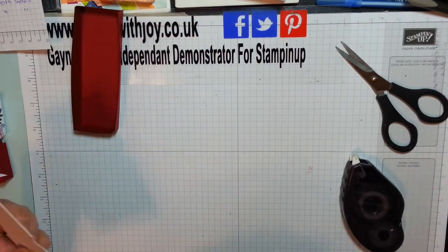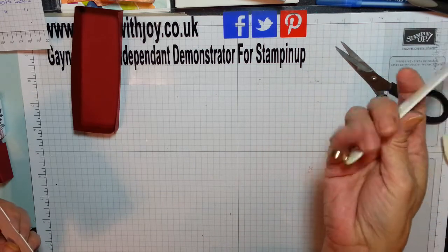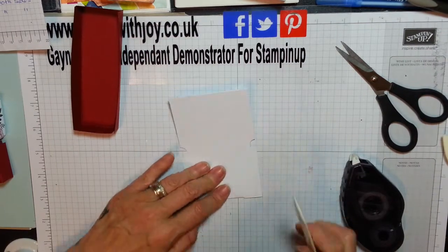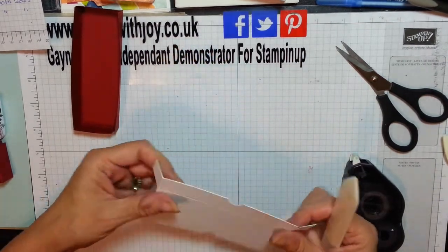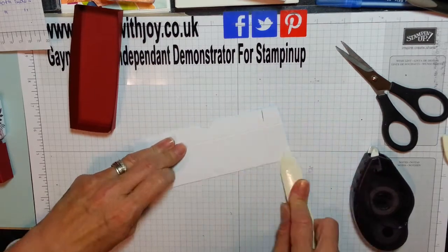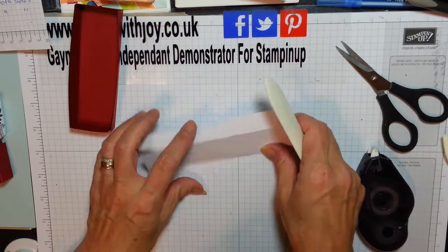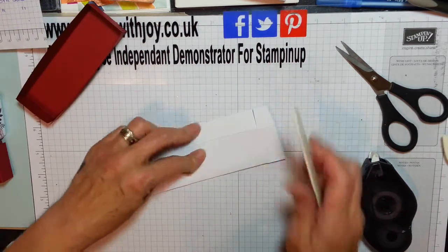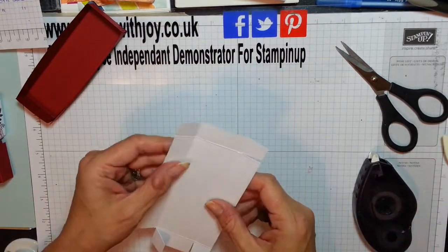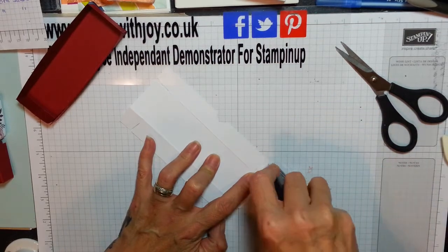I got a new bone folder. This was my old one and now I use it for re-inking, but my upline gave me one with my initial on and I thought that was fabulous. So that's my new one. I've booked my hotel already for next April on stage. What a massive bargain. £38 a night. Fabulous. Secret deals. Love it.